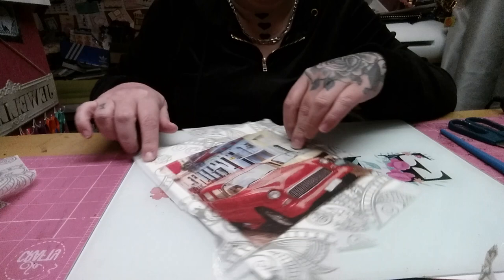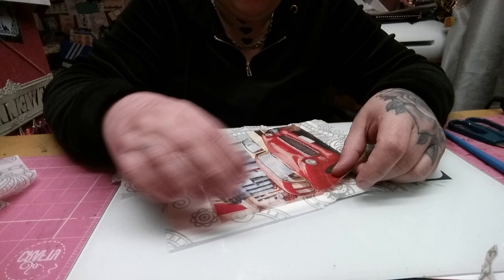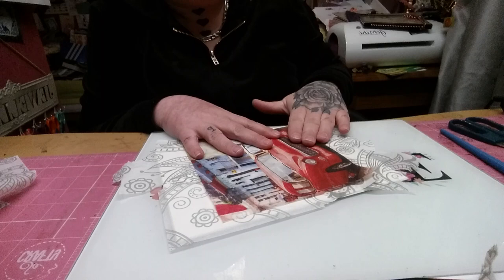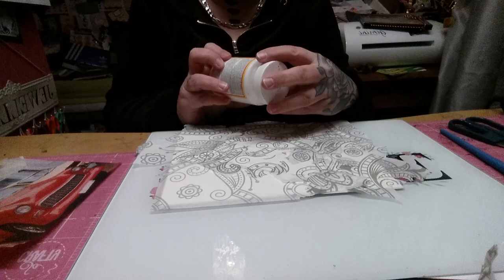Now, the deer that I done last night, I tore round about the napkin for the deer and just took out the main image, but for this one I want to add the whole napkin. Okay, so at this point I'm going to bring in my Mod Podge, and this one is the matte.